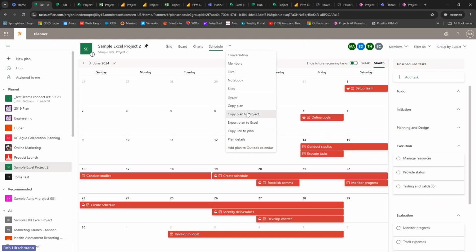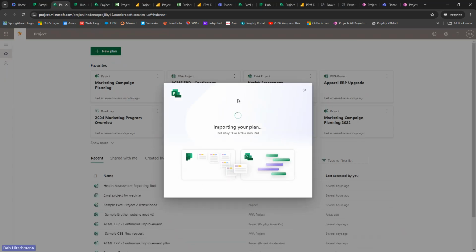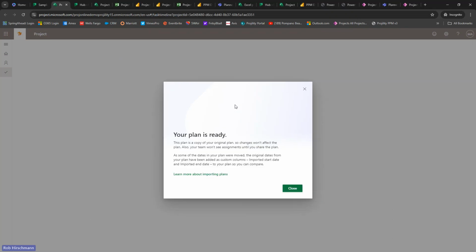But one of the really nice things is I've got a button here that says copy plan to project. And this is a little bit of magic that Microsoft created, little software magic. What it does is it takes your Planner plan, and if I have a proper license, a Project Plan 1 or a Planner Plan 1 license, as it's called now, it's going to take that and create a Planner with premium functionality plan that I can start managing as more of a formal structured project. So this is kind of the level 2 up, the middle tier.